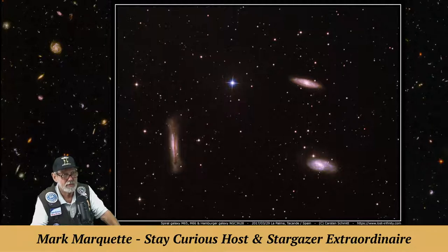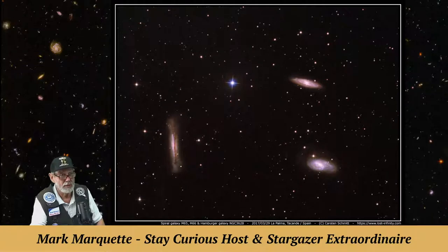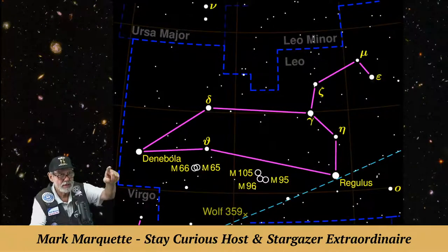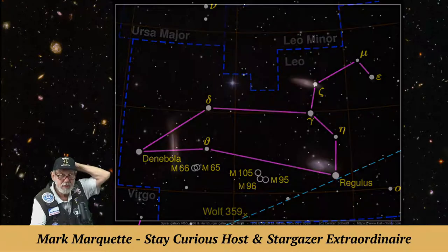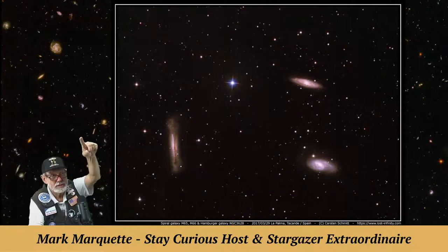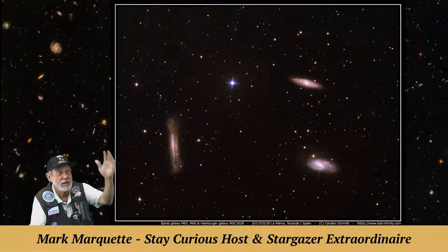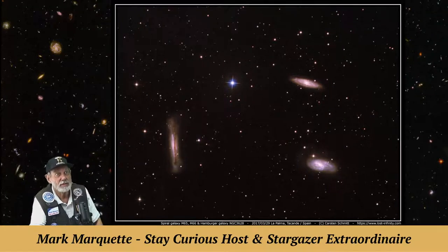This is M65, M66, and what on the left is called the Hamburger Galaxy, NGC 3628. Now, those are right over here. Okay. See 66 and 65 there. All right. Well, they're the ones at the top two, and the one to the left is the non-Messier object that he didn't see. And he probably didn't because it's sideways and the luminosity is not as bright as the other stars there.